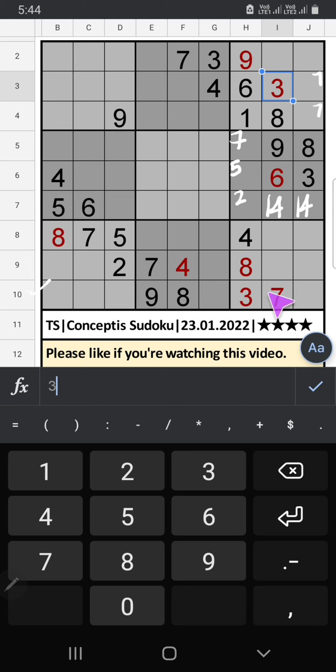Tenth row we have 3 and 9. It can't come in these cells. It will come in any one of the cells. We will confirm later. In this grid, 3 numbers are remaining, 1, 4, 6. We will confirm later. Then 10th row, 2 numbers are remaining, 2 and 5. We will confirm later.